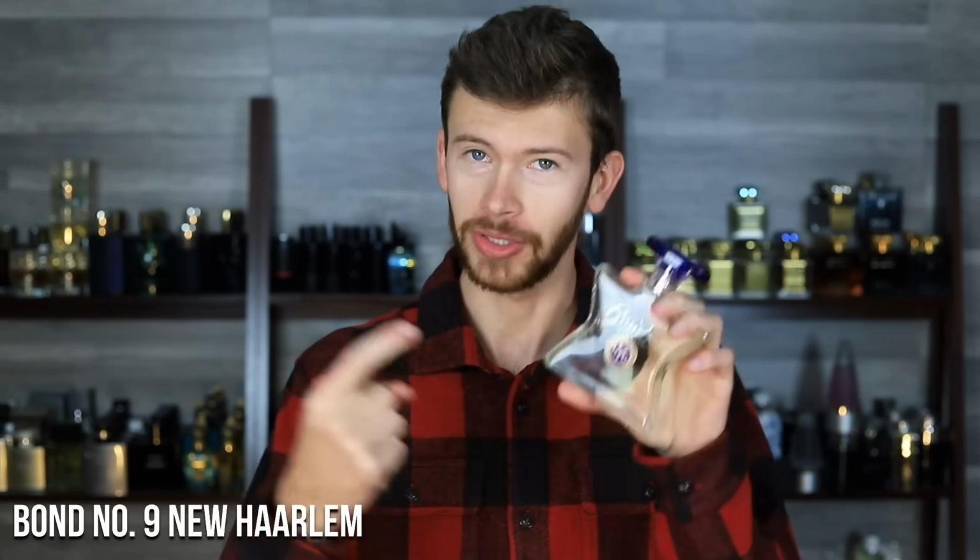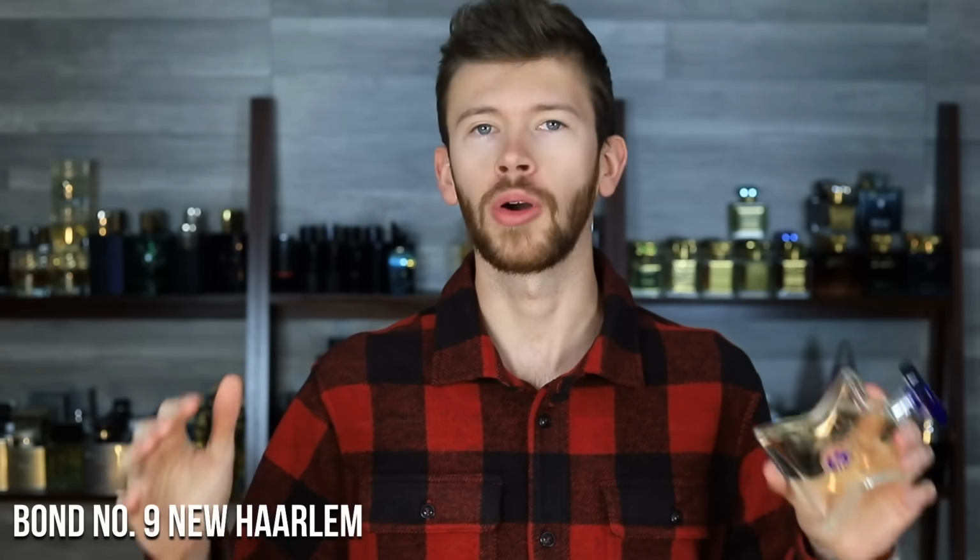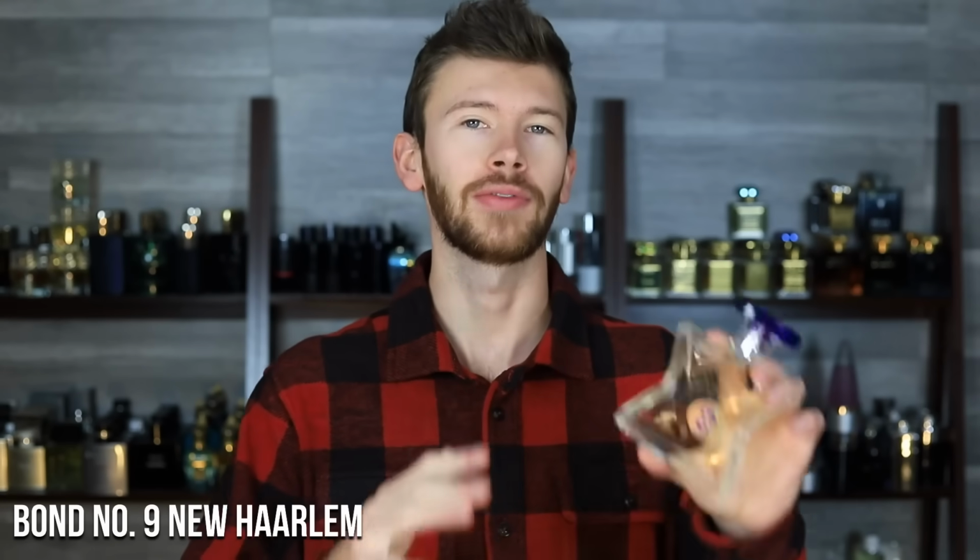And it is also incredibly strong. Again, for some, might even be a little bit too strong and too overpowering. It's very syrupy and sweet. And so it's another one where you want to make sure you're fully aware of what you're signing up for here if you were to go into a full bottle purchase. But if you're after one of the most realistic, strong gourmands out there, I can't think of a better choice.